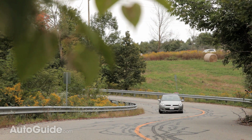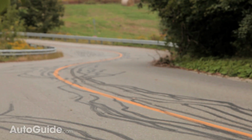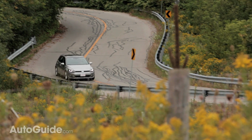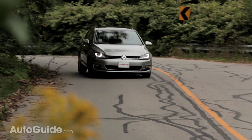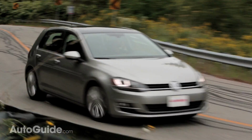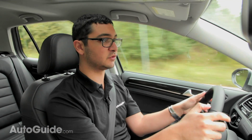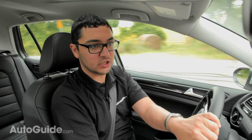And it's not like the new Golf isn't sporty. It actually borrows the last generation GTI's brake vectoring system. Now what that does is it brakes an inside wheel during a turn in order for the car to rotate quickly and easily. But by now you've probably heard Luke talking about how much more fun the Mazda 3 is to drive. Hopefully he's been telling you about how stiff and harsh it is too.